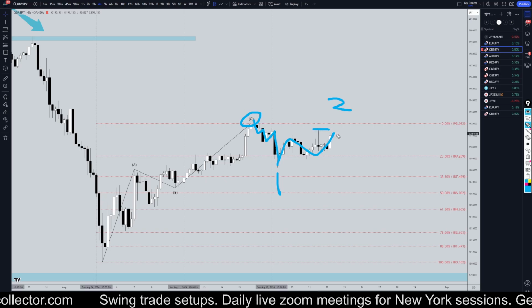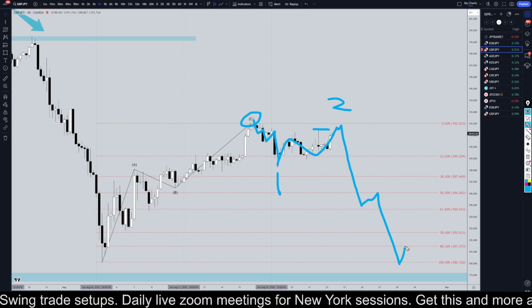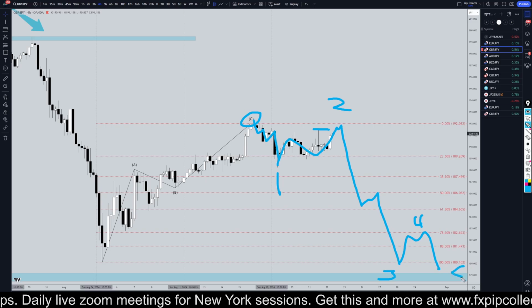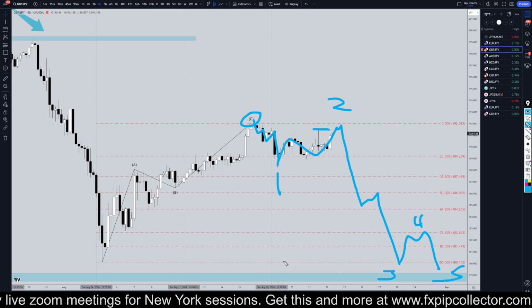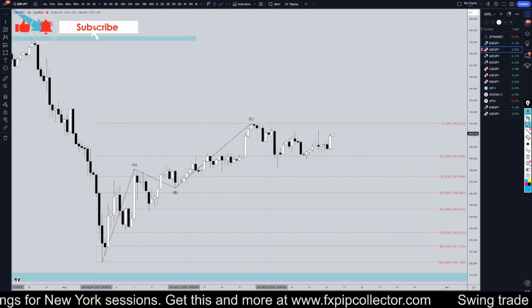Potentially it could go up and take out these highs, but I think there's a good chance that it is still going to go down and make another attempt on this downtrend, probably a 1, 2, 3, 4, 5 of wave 5. And like I said, probably all still part of this big wave A of wave 4 on the very high time frames.